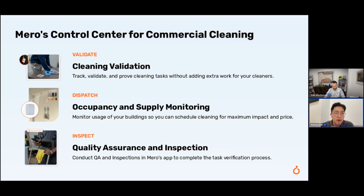Next is the Dispatch module. Many of you have known Mero for our supply and occupancy sensors, which are proprietary to us. We've added new features with additional twists so that we can support the dynamic occupancy ways of the future. And finally, revealing our Inspection module, where you can conduct quality assurance right in the Mero app.